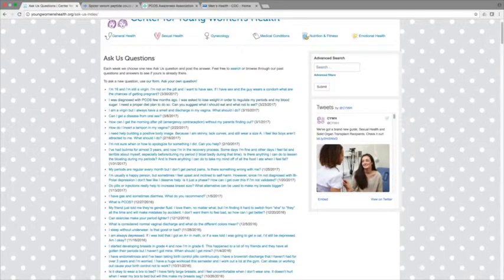Now, when I pull that page up, you can clearly see by what I'm highlighting now that the questions and answers are clearly up to date. You can also see that the questions are clearly also addressing issues that would be important to young women, ranging from questions about PCOS, contraception, body image, and even depression.